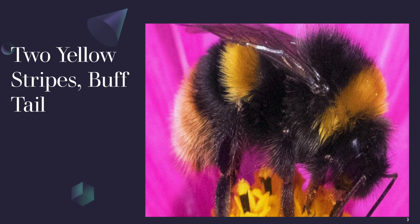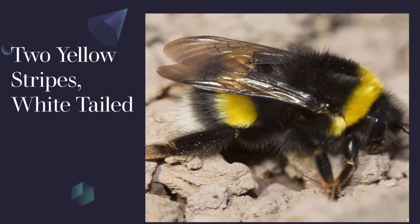So there we are, there's a buff-tailed bumblebee, 2 yellow stripes. I always think it's like a dirty yellow, and that buff-tailed big bumblebee, that's the queen. And then we've got 2 lemony coloured stripes and a white tail. Big species again, and that's the white-tailed bumblebee. The males and the queen look the same, very similar, obviously size difference, but the males have big yellow fluffy faces. There's lots of males around at the moment.